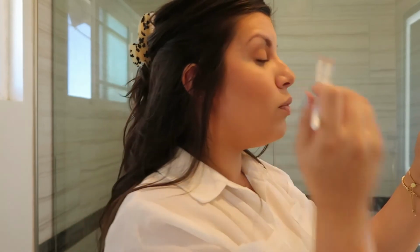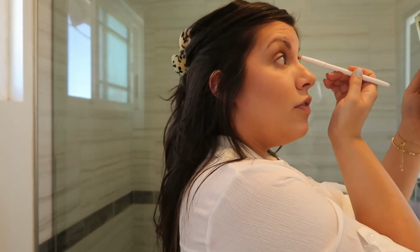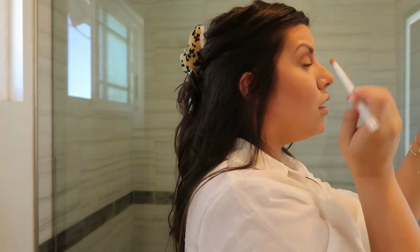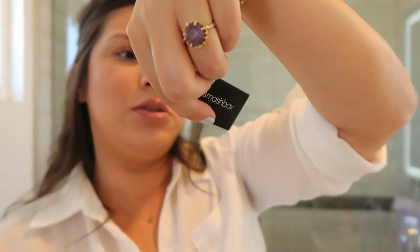Like I said, normally that would be all I would do, and I'm going back and forth of, like, should I add the color, should I not? Yeah, let's just do it. I want to make this a bronzy look, so I just have this little Smashbox duo eyeshadow. The color looks like this, and I just take my finger actually, and you can see I'm not a makeup artist.